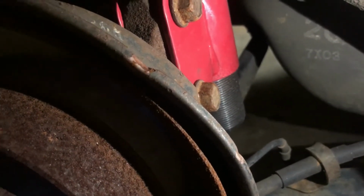So yeah, we have to replace the rear coilovers, so that's what we're doing. And hopefully it'll ride okay, because right now every time I go over a dip in the road, the back end just hops all over the place. So we're gonna be banging that out.